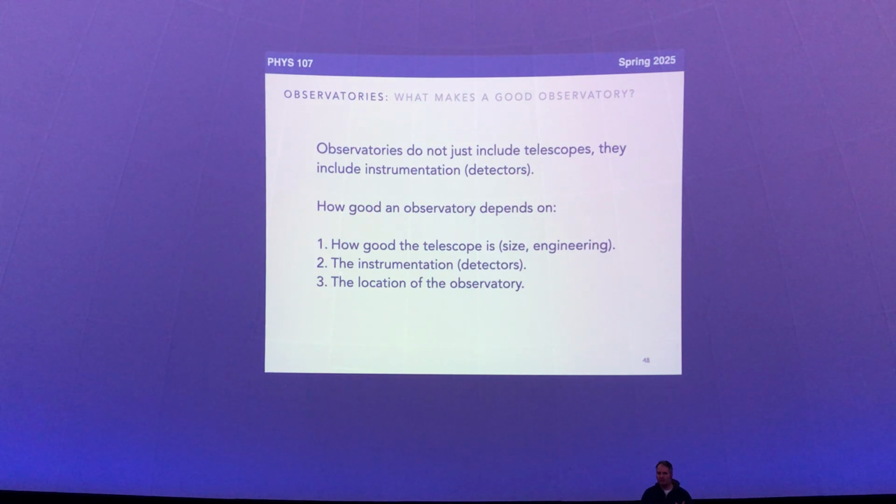So a lot of what you can see is not just how good your eyeballs are. If you want to observe with a telescope, it is how good the telescope is: size, engineering, really how well it's made. And so a lot of the early discoveries really depended on, for example, how well somebody could grind lenses. The other one is what do you detect with? If you had good sharp eyesight, that's great. But if you have good instruments at the back, then you can detect more. So often, as it happens, really old, like 100-year-old telescopes suddenly become cutting edge because we put a new instrument in the back.